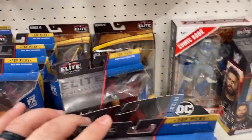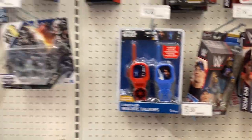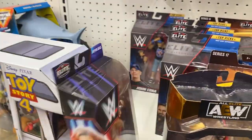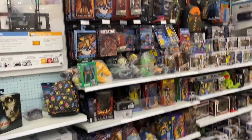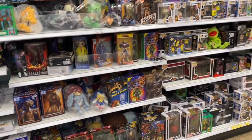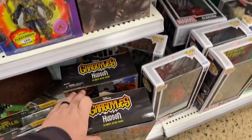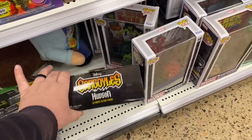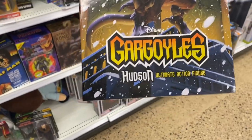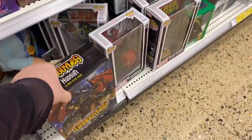Let's see. Nope, nothing that we need. New Becky Lynch, I haven't seen this figure yet. Coming down to their NECA section. Looks pretty well stocked. And oh, we already found something we need. Curtis, thanks for the heads up, man. Found the Hudson Gargoyle. So we'll put him over there for a second and check him out.